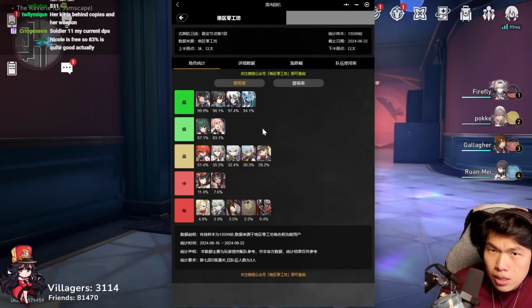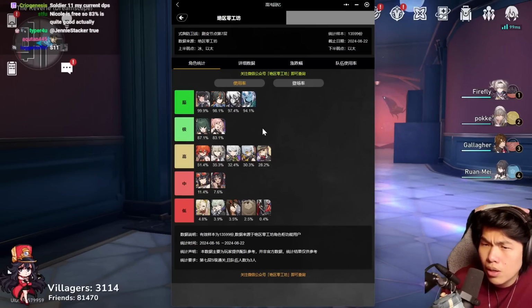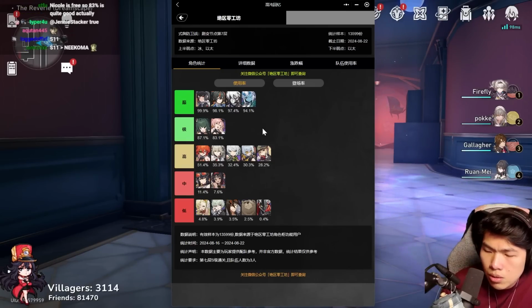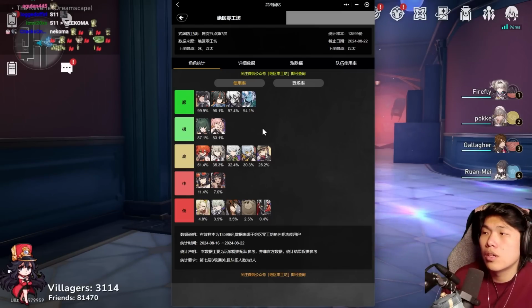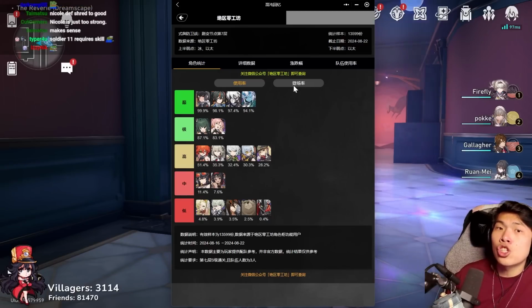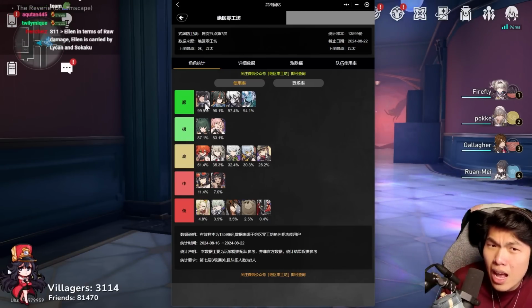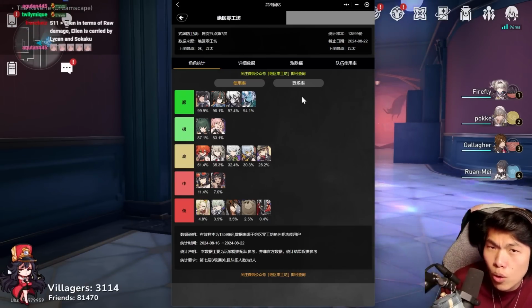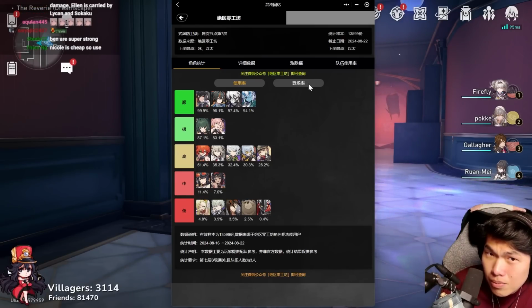Not really, as usual, these are not representative of how good or how weak a unit is. It's simply a matter of do you use them or not use them. 登场率, appearance rate in Shiyu Defense. I don't expect there to be too big of a difference. I feel like Ellen and Zhu are still probably gonna be rank 1. But let's see.